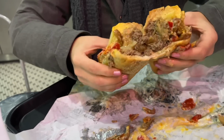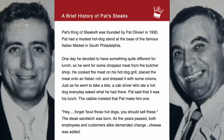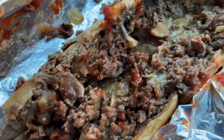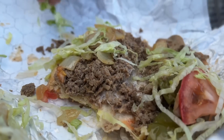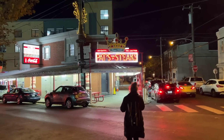Legend has it that two guys named Pat and Harry Oliveri ran a hot dog stand in the 1930s and every now and then made chopped beef and onion sandwiches that caught the attention of a cab driver. People took notice of it. Later, provolone cheese was added and became so popular that Pat's King of Steaks was born. I don't know what happened to Harry.